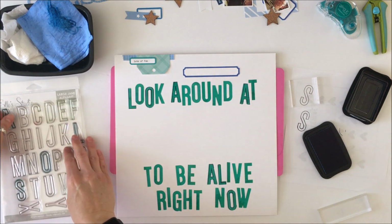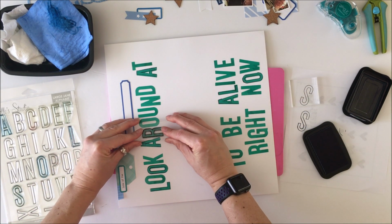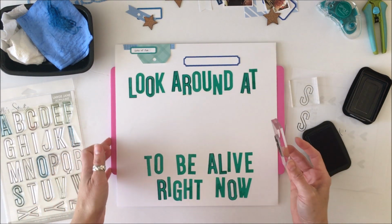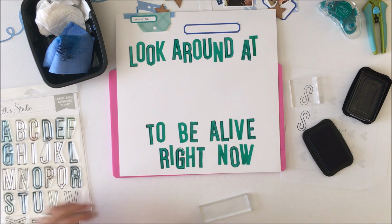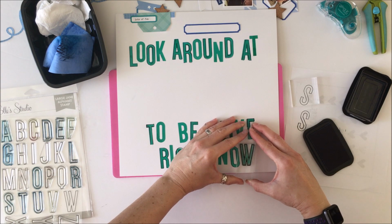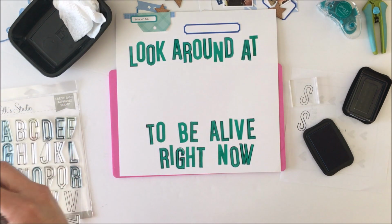I will tell you that I did try using the dotted large Jane Alpha on some of them in white, and you couldn't see it on the white background. So I think I tried that out on a J, and I didn't end up putting it on the layout because you can't really see white StazOn on top of a white layout. Even on the acetate, it becomes rather opaque and you can't see it. But you could use the black or any of the darker colors.